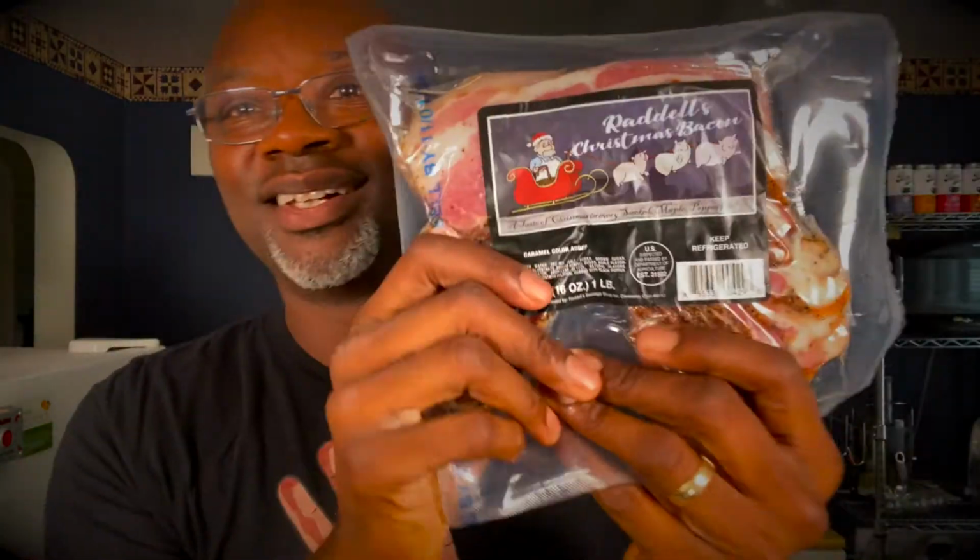I'm back from Raddell Sausage Shop and I got the bacon. They make this bacon themselves at Raddell Sausage Shop. While I was there, a friend of mine named Max, who also makes pickles, the name of his company is Pickles Pickles, look him up. He said you should get the Christmas bacon. It's upside down. The Christmas bacon.